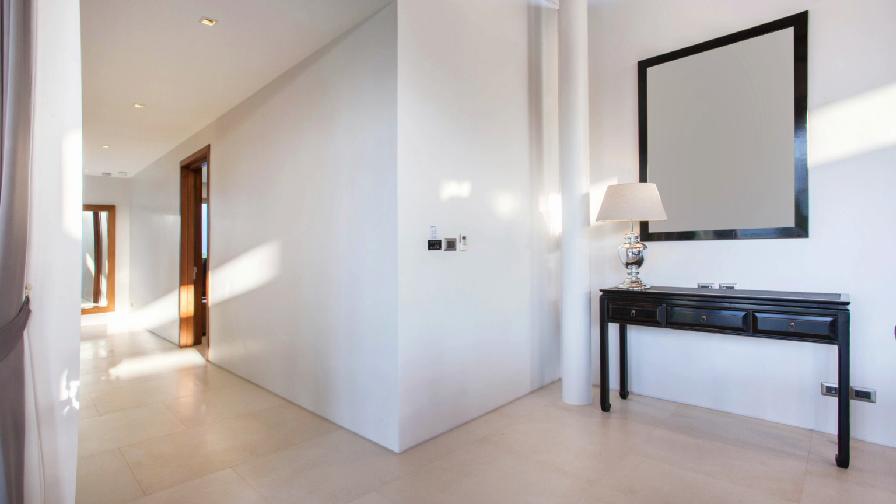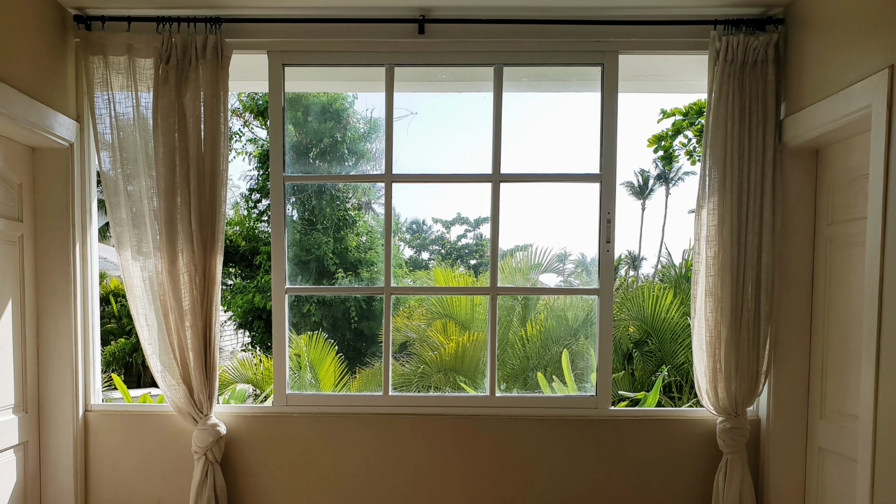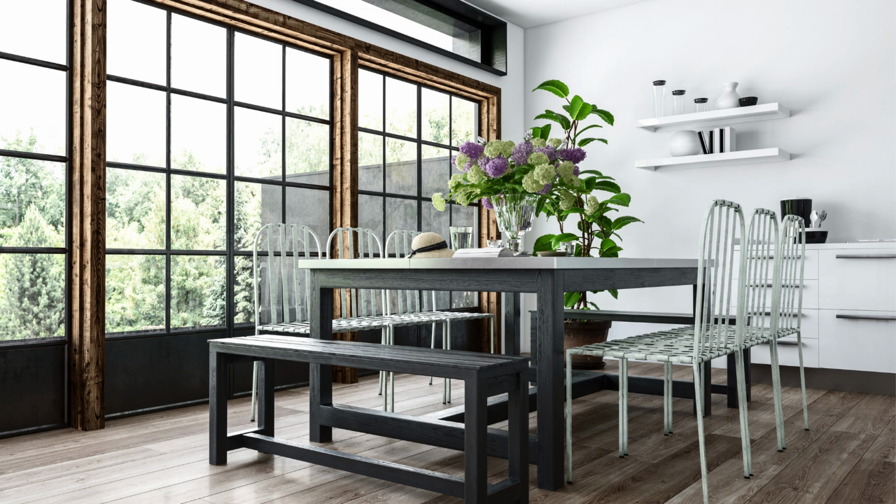You can add a mirror in the hallway, but just make sure the mirror is not directly facing a door and it's not directly at the end of the hallway, because that might create some illusion and some confusion. For the windows, we want to make sure the views are beautiful and positive. If your view from the window is negative, you might want to block it with a curtain or with some plants. And if it's really bad, you can add a mirror facing the problem area, so you will reflect the negative energy back and keep it away from your house.